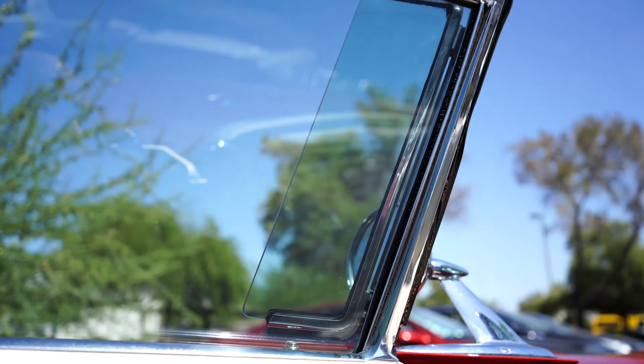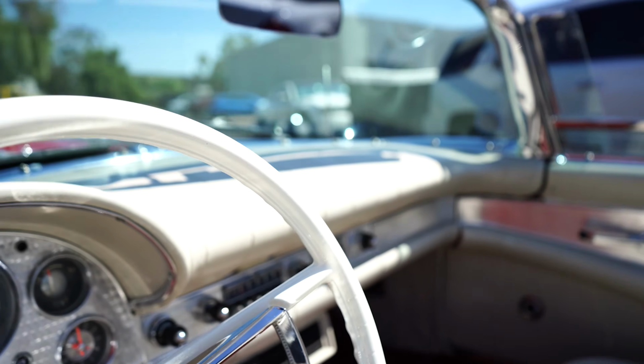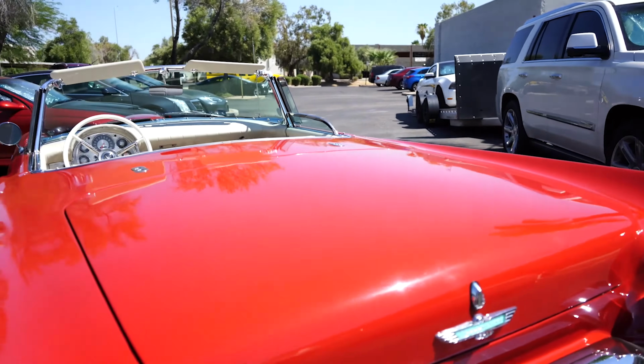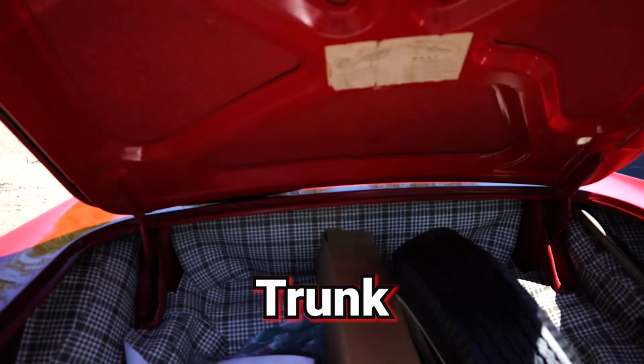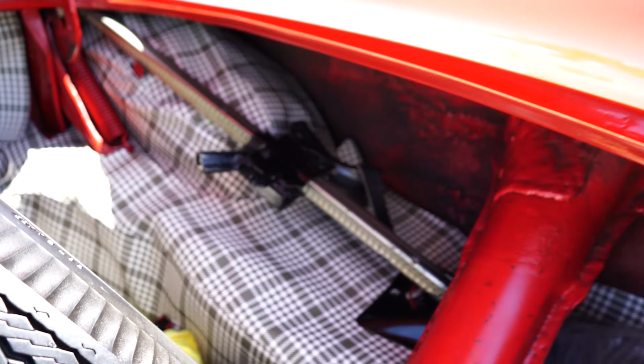Driver's side goes up and down just like it should. Get in here to the trunk. The trunk is in really good shape. You'll be able to see here when we look in it. Again, the trunk, all the metal's there. It's in really good shape. It's got a spare tire, jack, and again, that metal is in just such good shape. You can tell all the way around, all the panels, everything like that, really good shape. Got a couple extra spare parts in there as well.